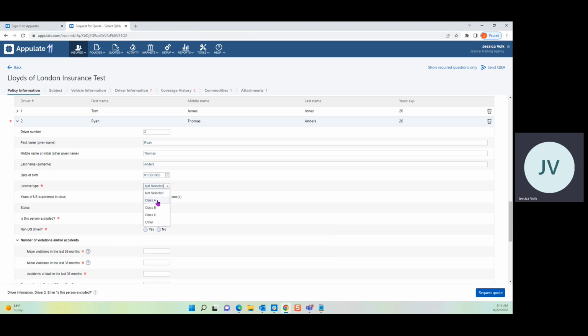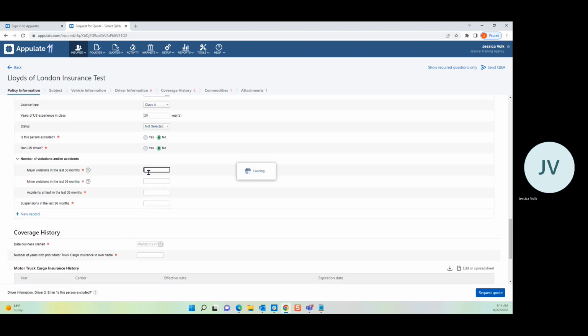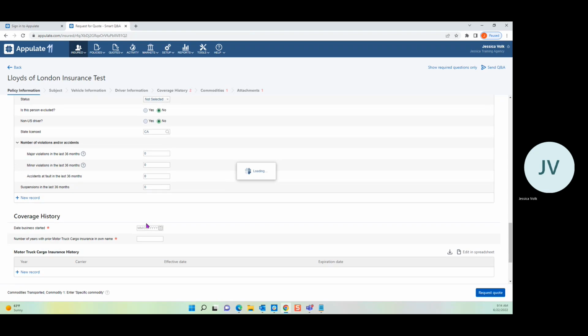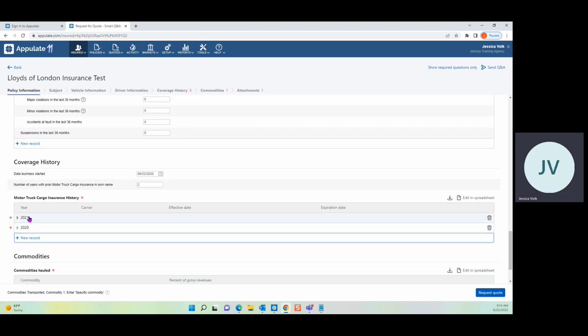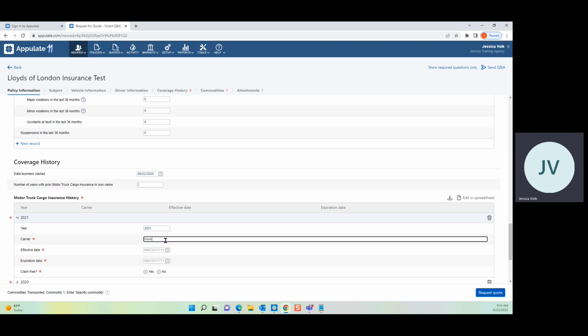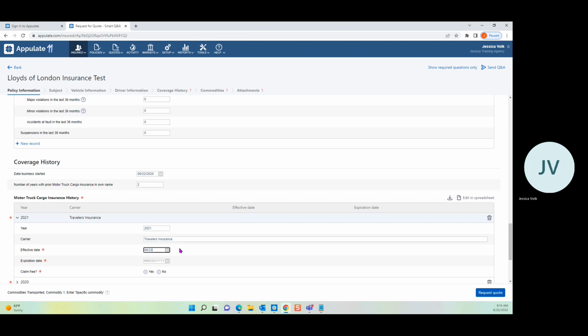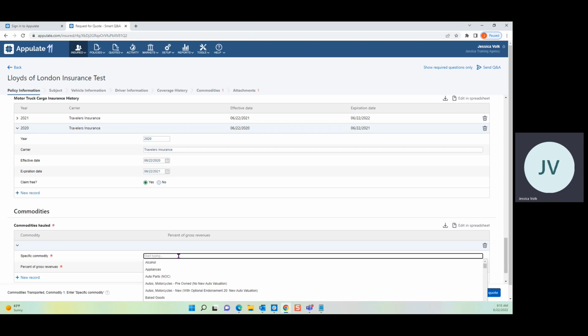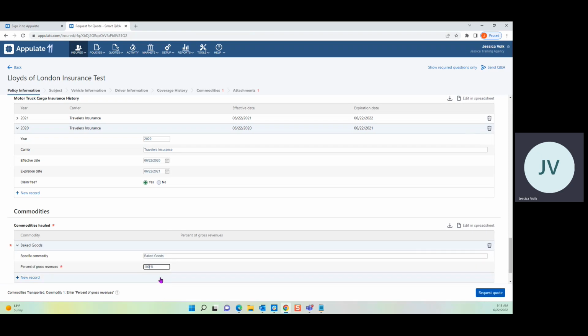Move to our second driver, do the same thing, class A. No, no, 0. Again, give it a second to catch up. Maybe just 2 years in business. Now we need to add those years right here. We just need to fill out prior carrier information. So we'll just stick with Travelers. Claim free, yes. Yes, claims free again. Commodities, we'll add this. We'll do, go down here, baked goods, 100%.